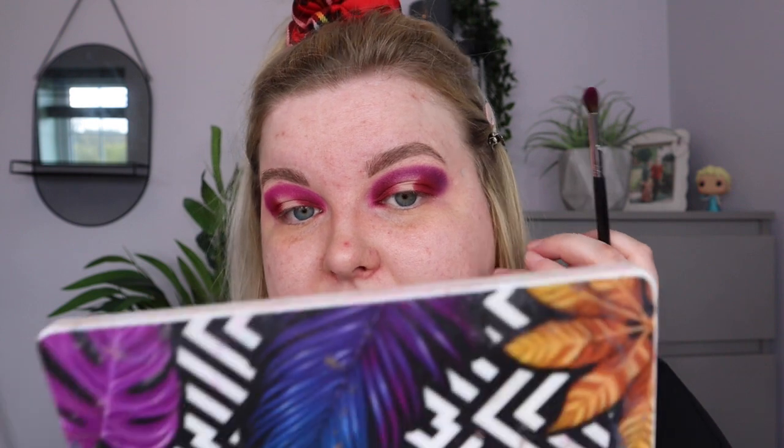Plus it looks more pink on this side and more purple on this side, so I'm wondering if I didn't wipe my brush off properly. Whoops.